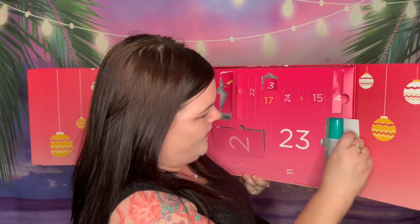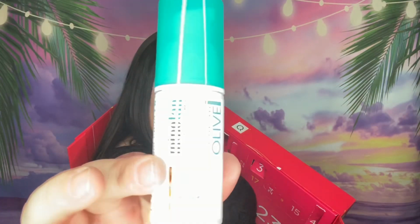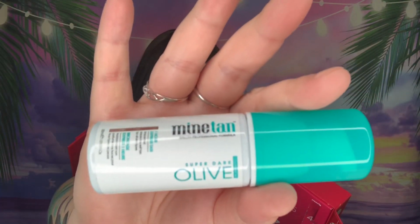Seven. Let's see, here's seven. Is this another tanning product? Yes, it is, because I've gotten this before, I believe. Mine Tan Salon Professional Formula 1 Hour Express Tan Super Dark Olive. So there's that guy right there. I'll add that with the other tanning product and that tanning mitt. So I'll add those together.